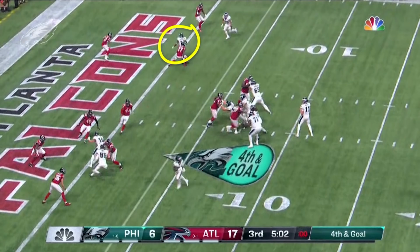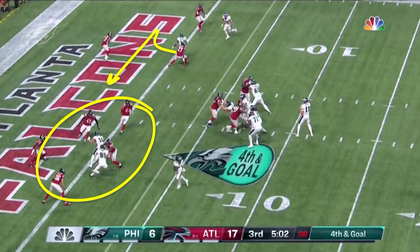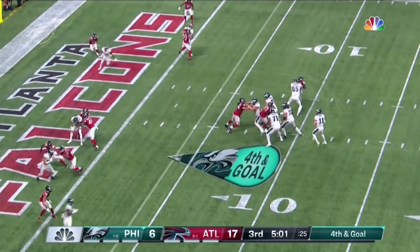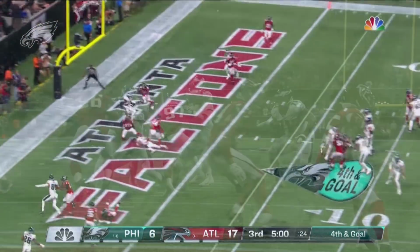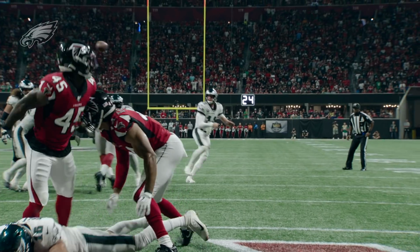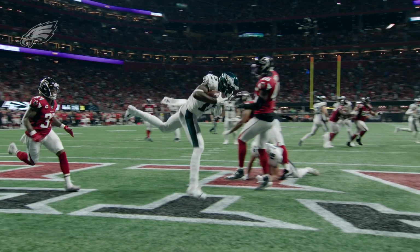I want you to watch Nelson Agholor as he shakes that underneath defender just with a little bit of stem to the outside towards the sideline before he puts his foot in the ground and then comes back inside. With all these defenders following Carson Wentz's eyes here, that middle of the field is wide open, and Carson's able to hit him on 4th down, and we'll let this play. Watch Nelson's route at the top. Safety is not able to cover it. Nicely done there by Carson Wentz. Great route from Nelson, great protection from the offensive line. Eagles get on the board and get within a score.